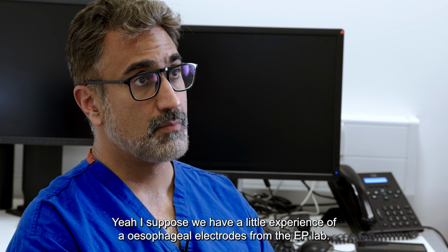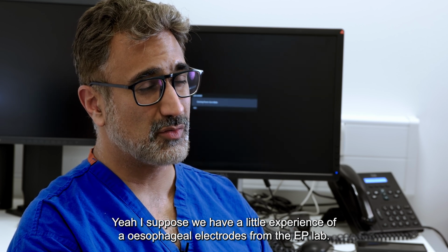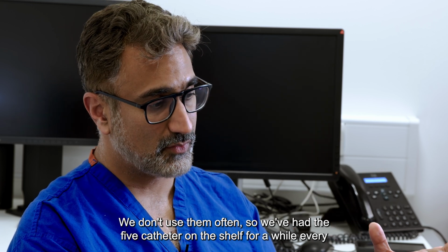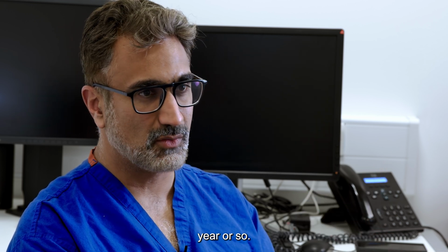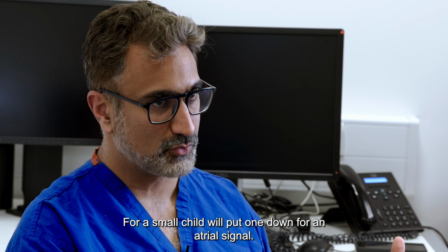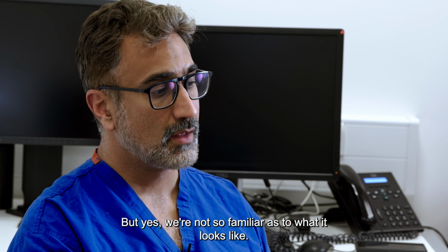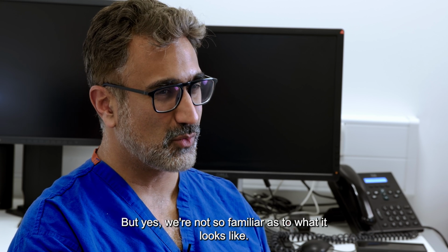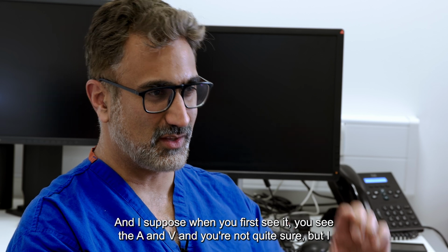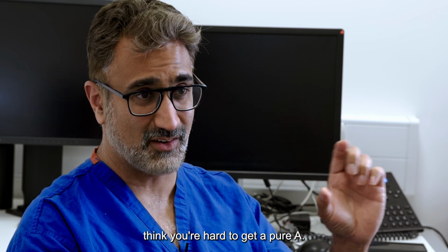Okay. I suppose we have a little experience with esophageal electrodes from the EP lab. We don't use them often. So we've had the FIAB catheter on the shelf for a while, and every year or so, if it's difficult to get in the left atrium or difficult to get access to a small child, we'll put one down for an atrial signal. But yes, we're not so familiar as to what it looks like. I suppose when you first see it, you see the A and V and you're not quite sure, but I think it's hard to get a pure A.